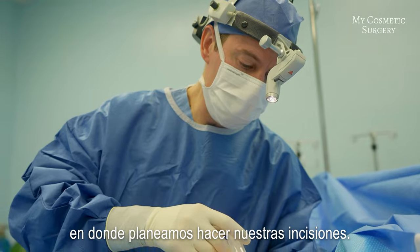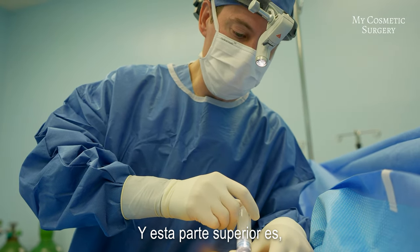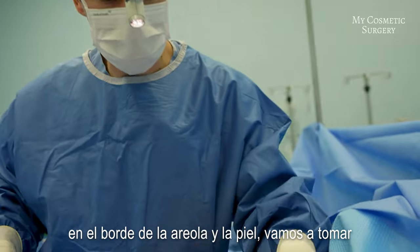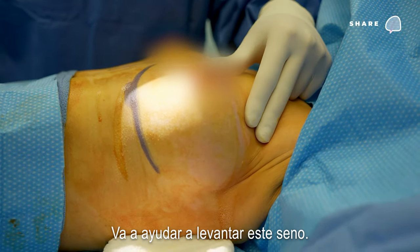Local anesthetic to where we plan to make our incisions, and this top one is, like I mentioned to her when I was marking her, in the border of the areola and skin. We're just going to take a little bit of crescent of skin. It's going to help lift this breast.